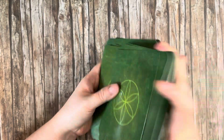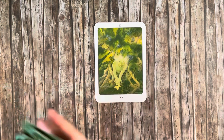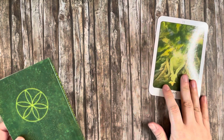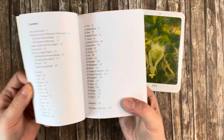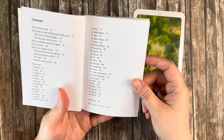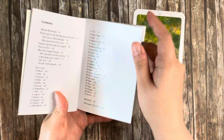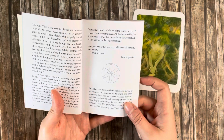Alright, let's just pull a card. We got Ivy. So let's have a little read in the guidebook for the Ivy card. Let's not put that in the glare zone. So let's first of all look at the book a little bit. So we've got contents, very nice table of contents here, easy to navigate. Number 22, Ivy, is on page 98. But before we go there, let's just quickly flip a little bit. We've got an introduction and a PS.